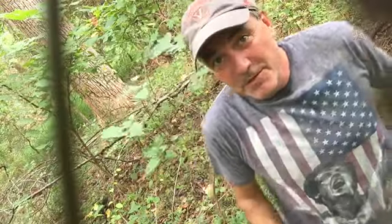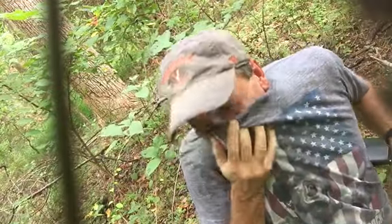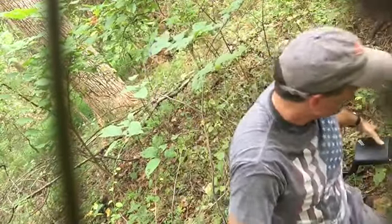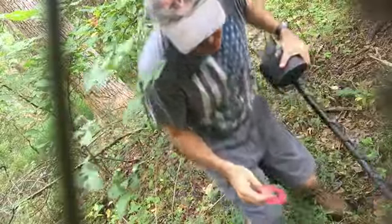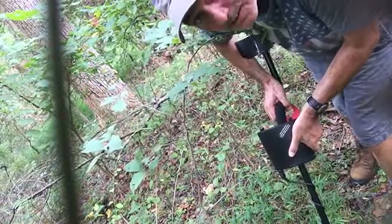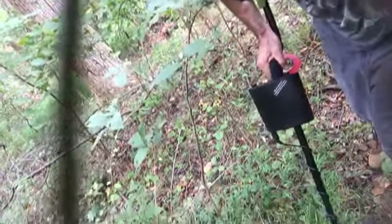Okay guys, sorry for the crazy angle, but I've got the camera in a tree. I've been metal detecting now for about 15 minutes since I showed you the well house. I didn't want to have a bunch of dead air time on here, so I just decided I'd wait until the detector went off. And it's done so right here. Hear that? But here's the strange thing.